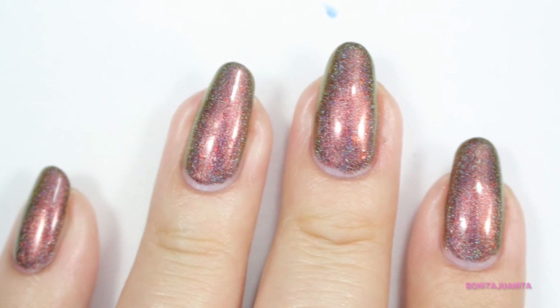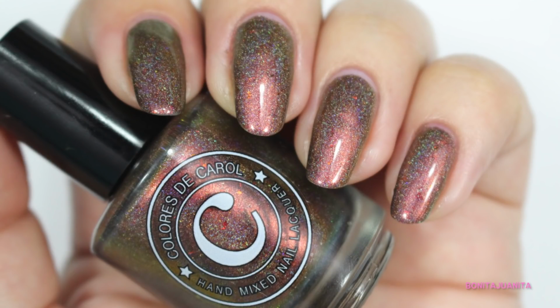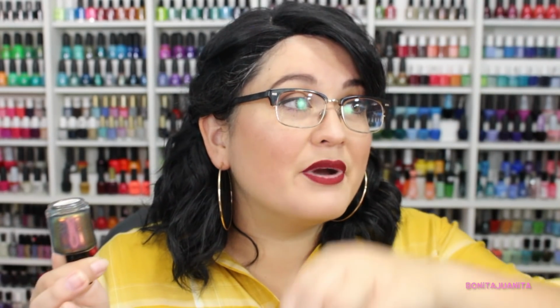You might not be able to notice it in regular house lights, but you take this baby outside and that holo comes screaming through. This one is also in my top 3 favorites from this set. I just think it's so stunning, so beautiful, and just gorgeous. A gorgeous fall polish to wear right now because it just has everything that we love about fall. The leaves changing, but like rainbows and sparkles, oh, I love it.